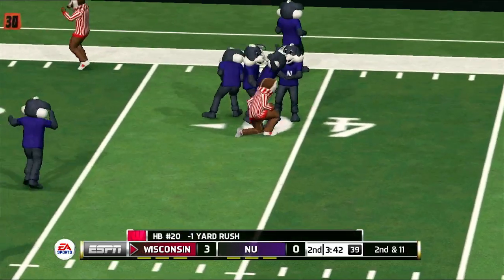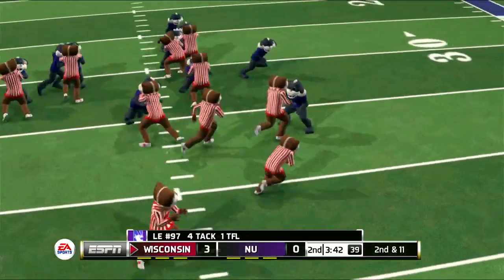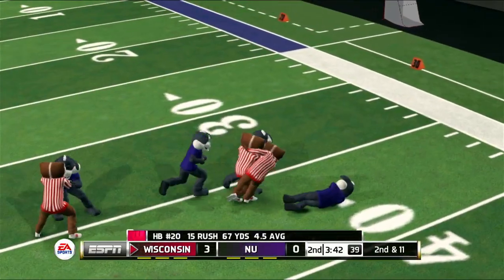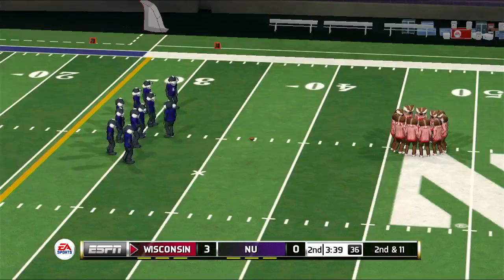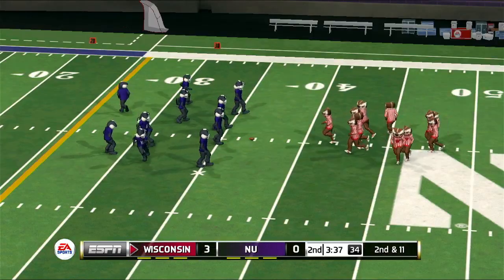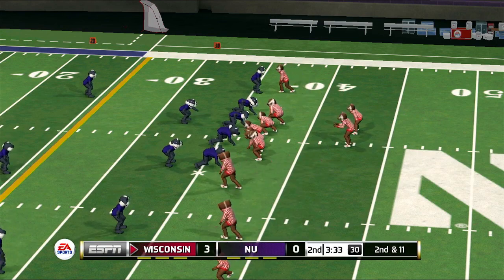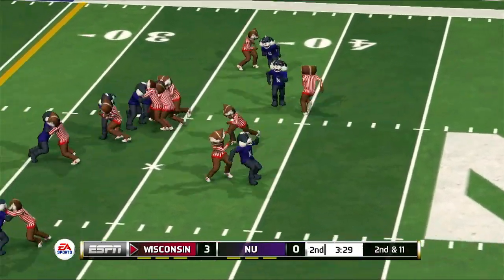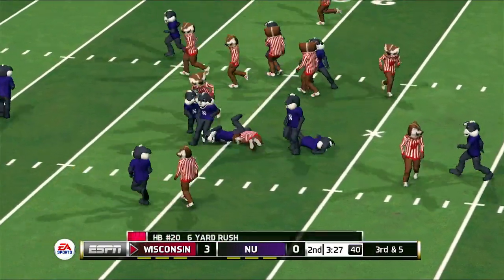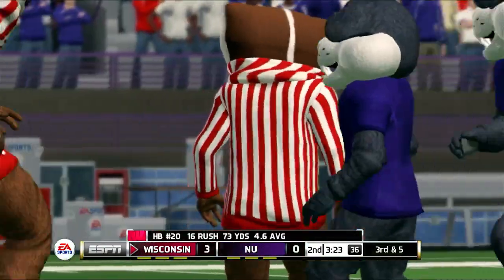He's tackled at the 37. That play was over before it got started. That was just a case of the offensive line getting beat at the snap of the ball. From the 37-yard line, second down. Takes it up the middle for a nice run. That's a gain of six on the play.